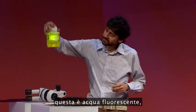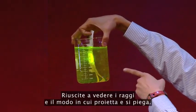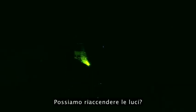right here is just fluorescein water. And I don't know if you can actually see this. This also shows you how the projection scope works. You get to see the beam the way it's projected and bent. Can we get the lights back on again?